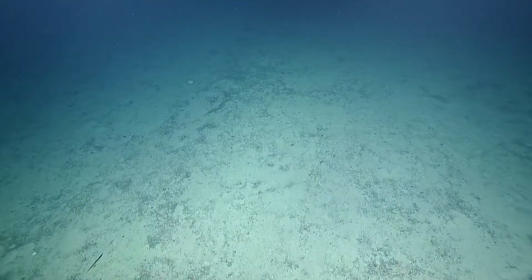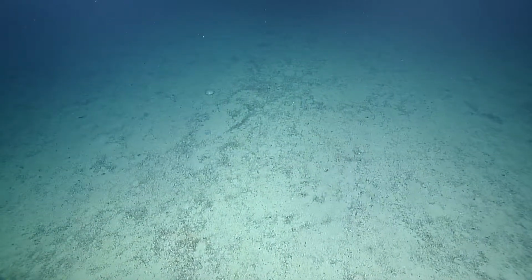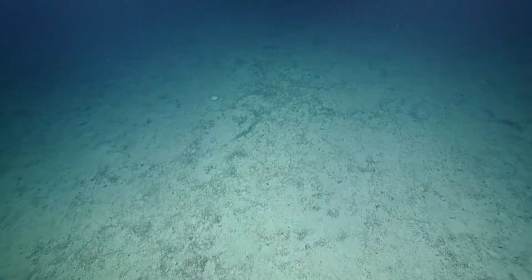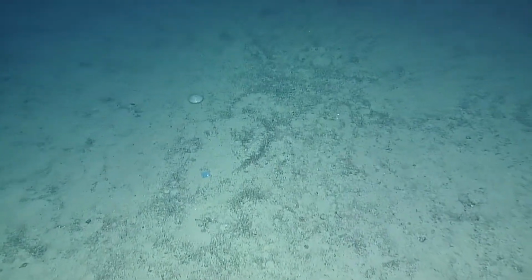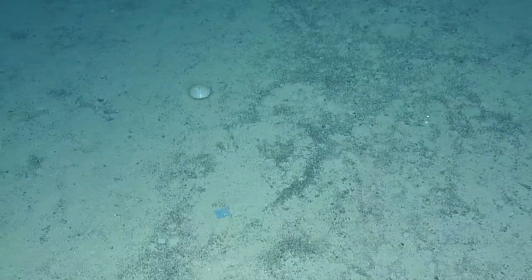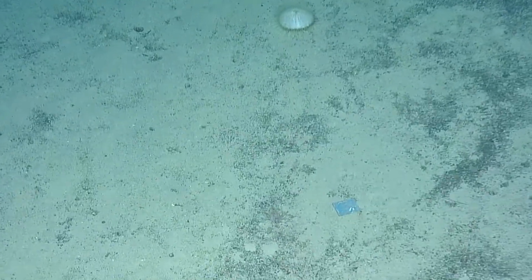For the one that's requesting DNA, what are they specifically looking for? Are they just any invertebrate? Yeah, they're looking for any species, particularly invertebrates. What's that square thing underneath that? That thing might be trash. Can we get a closer zoom on it? Yeah, I think it might be trash.